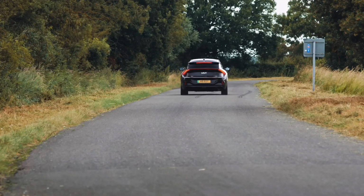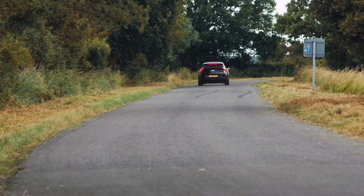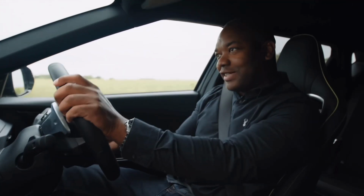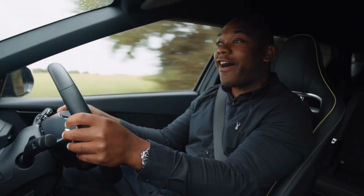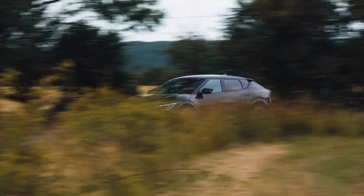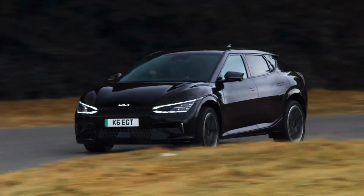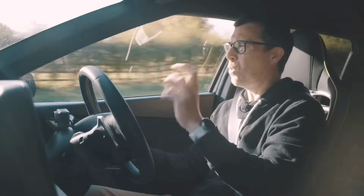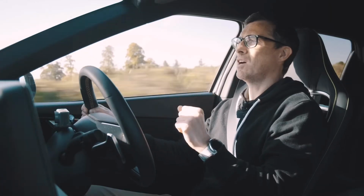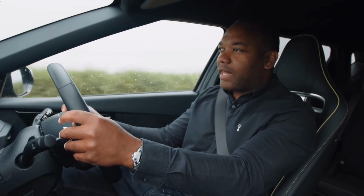What are the brakes like? Yeah, they're actually pretty good. They slow the car down pretty nicely, which is just as well because this is a 2.1 ton car. It's around 100 kilograms heavier than the standard EV6, and I'm actually quite impressed by that. Doesn't ever feel quite as sporty as a Tesla Model 3 Performance. That is more fun to drive. It just is.